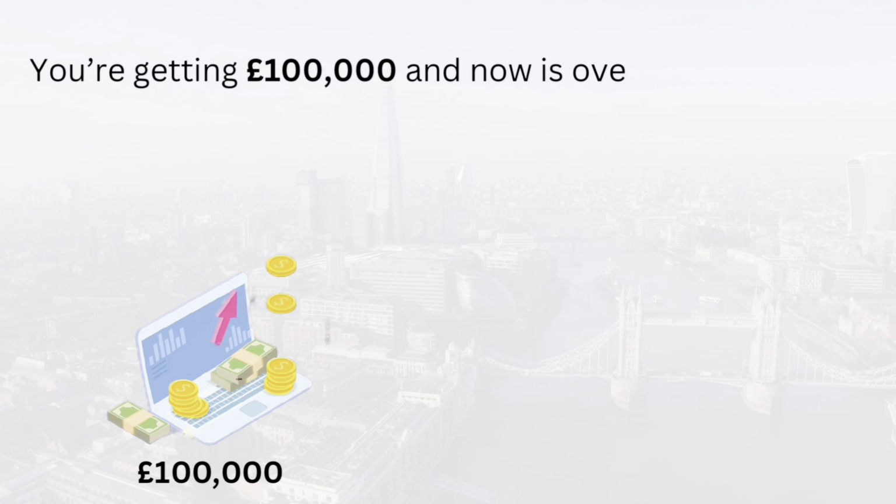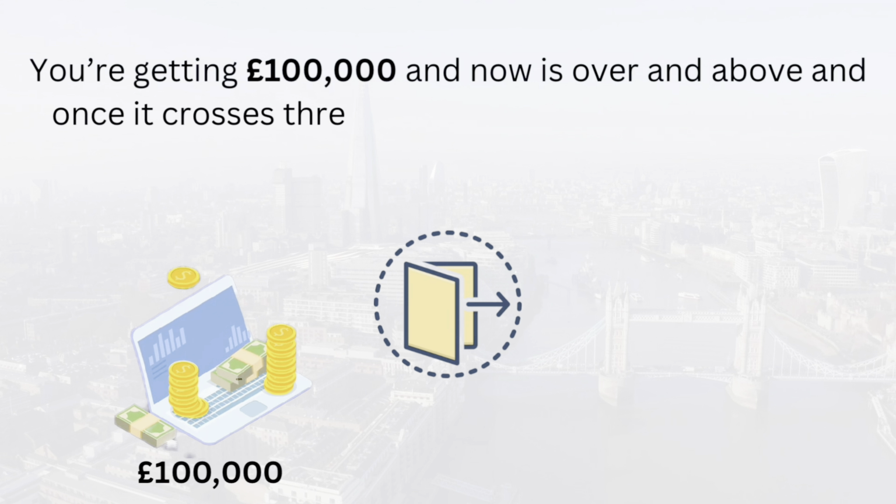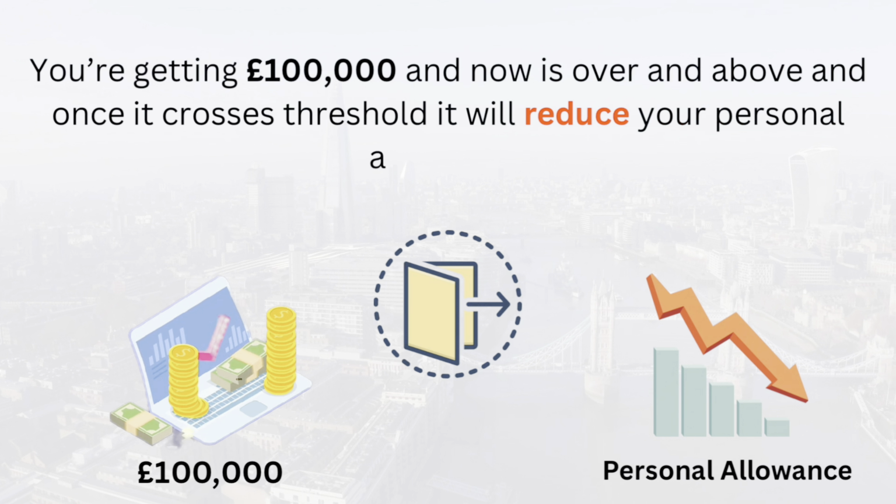Many changes can affect your tax code. For example, a change in your income. For example, you are getting £100,000 and now it is over and above. And obviously, once it crosses a threshold, it will reduce your personal allowance.